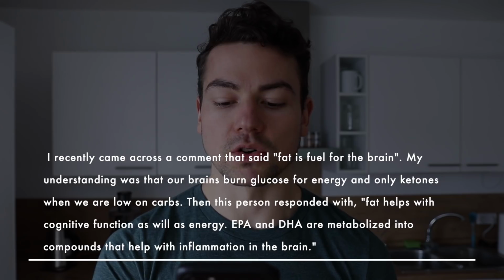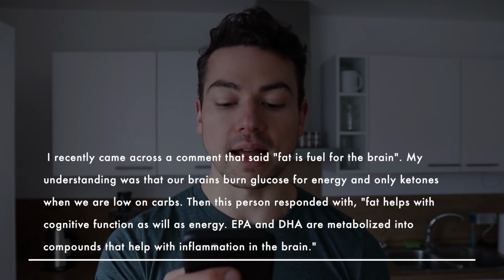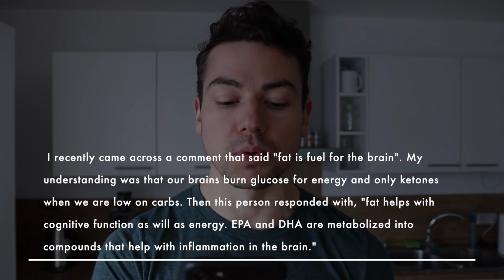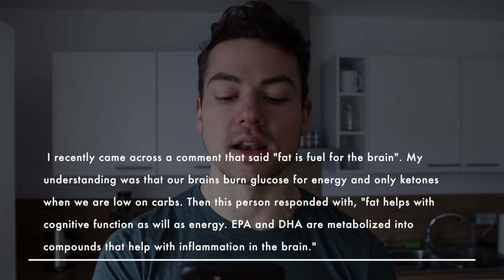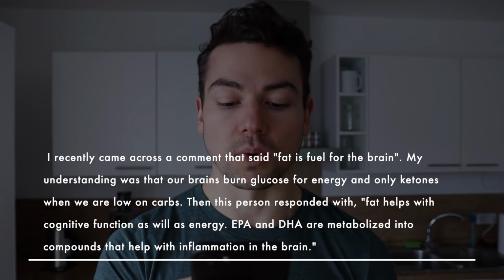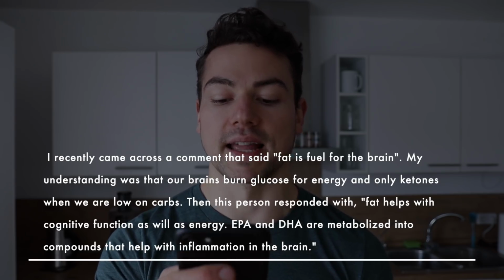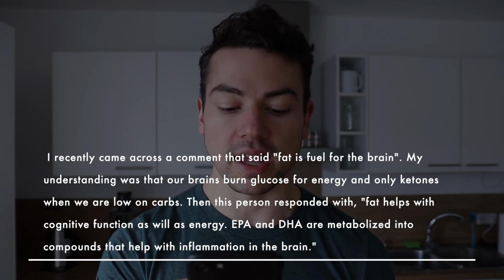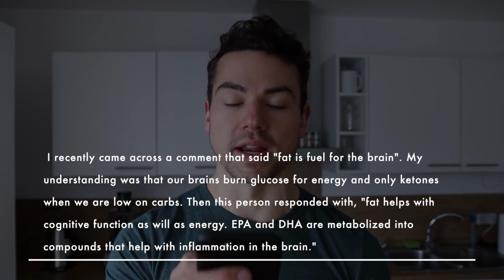I recently came across a comment that said, fat is fuel for the brain. My understanding was that our brains burn glucose for energy and only ketones when we are low on carbs. Then this person responded with, fat helps with cognitive function as well as energy. EPA and DHA are metabolized into compounds that help with inflammation in the brain.